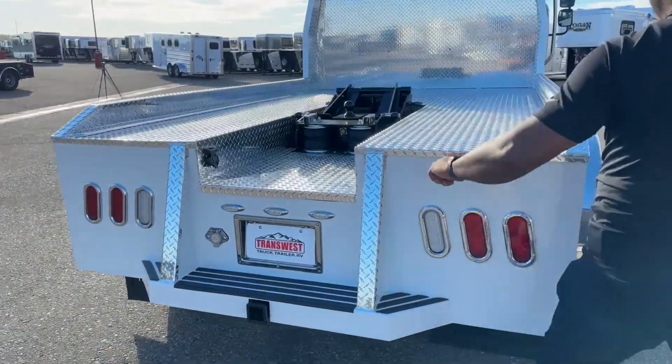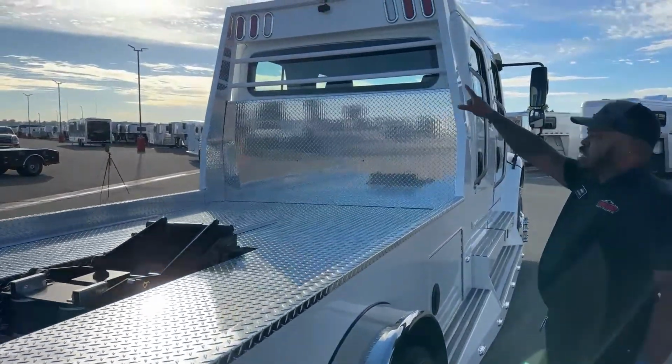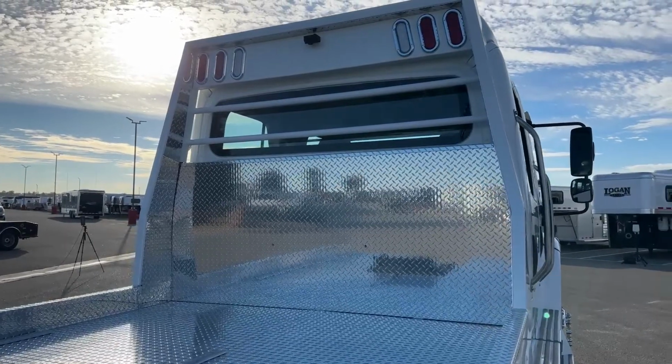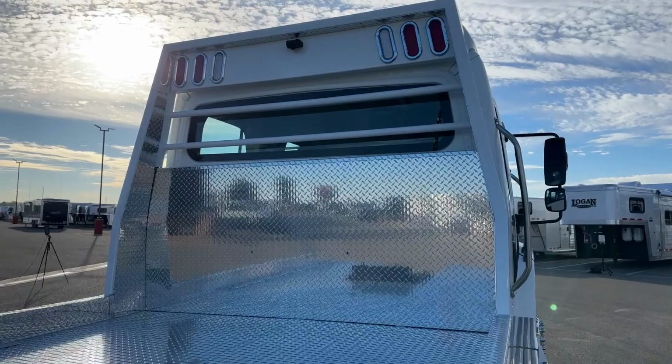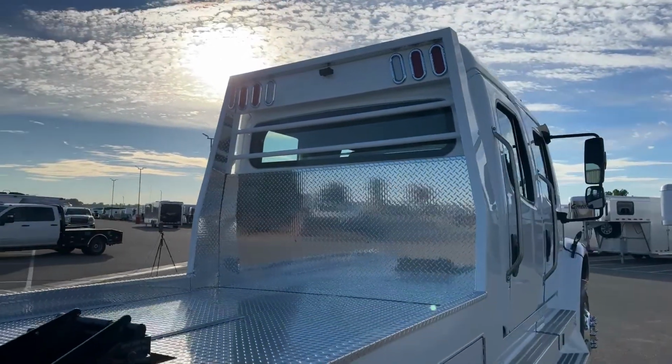Tons of lighting throughout. This one does come with the Voyager camera system, so we have one camera installed. Again, there are three additional cameras you can add to this Voyager system, so a total of 4 cameras could go on that system.